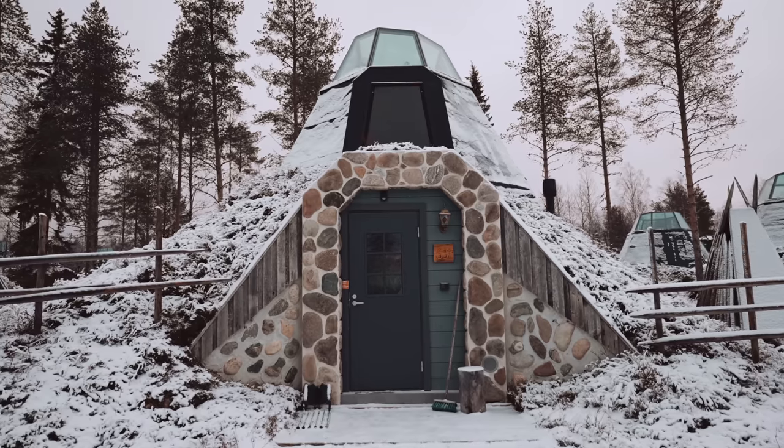Finland, and it is a must do. You have to come visit, especially Apukka Resort. This is one of the best resorts in the area. They have all sorts of different cabins. This is the Kammi Suite, like Chelle said.